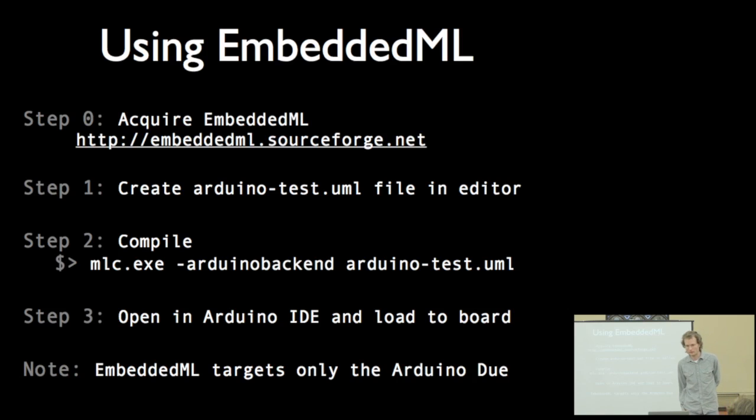I just wanted to mention that this compiler is meant to target, again, hobbyist class machines like the Gumstix, and now the first Arduino that's based on a 32-bit microcontroller, and fast. So this compiler won't work with the Arduino Uno or the Mega, for example, but it will work with the Due. So that's my talk.